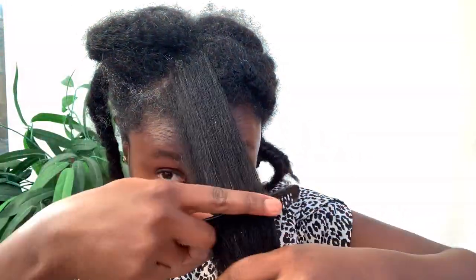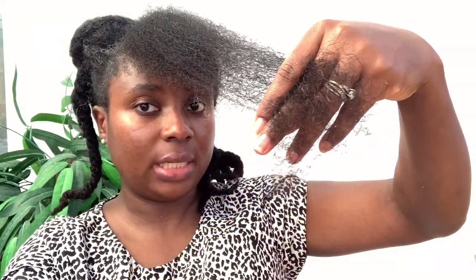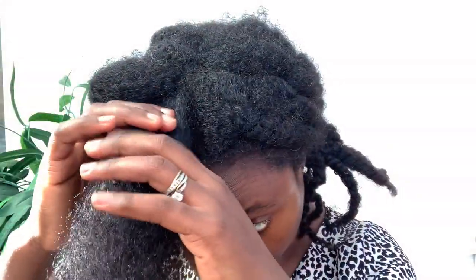So make sure that you properly detangle it. I'm just going in again with this comb. So now, if you were to do that again, let's see if we get any resistance. Okay, so you can see how the comb is just sliding through. So we're just going to go ahead now and twist this section.